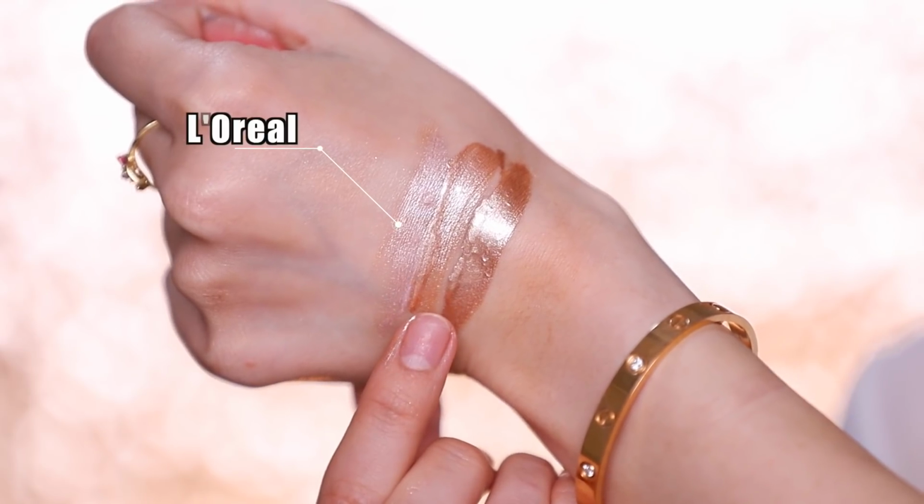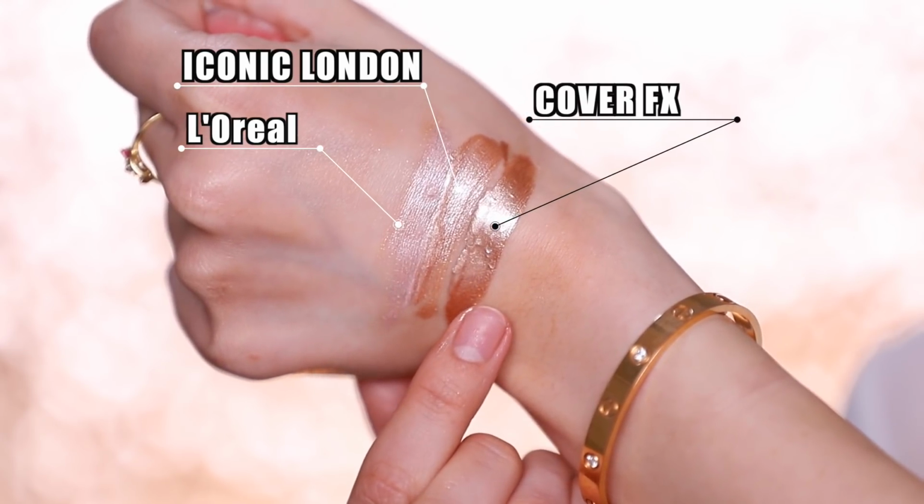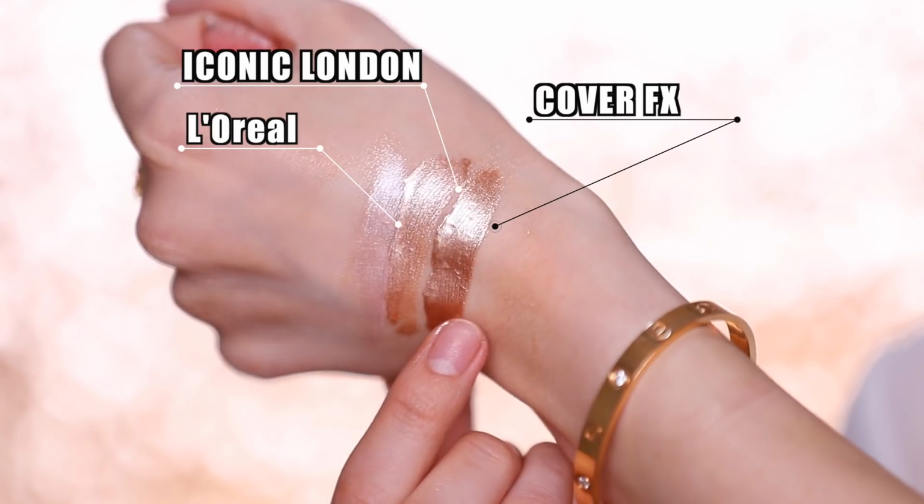Here are all 3 swatched, and in the swatch you'll see that the L'Oréal one does have more of a pink reflect to it, and the other 2 are more of like a bronzy golden kind of glow, but the consistency is the same. They both have, I feel like, the same amount of shine, very metallic.